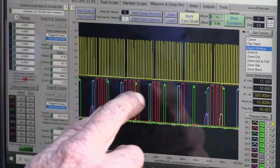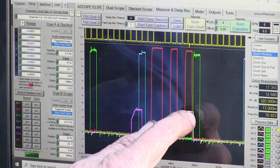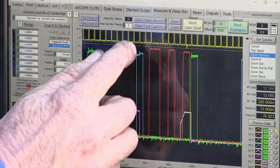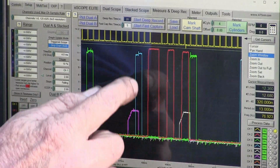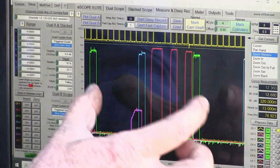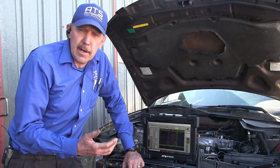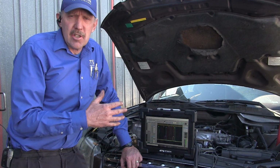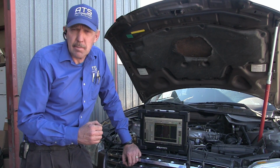What I want to show you is what we were off last time. So right here we can see where I have my phaser target and I have my ignition. Now we have my ignition and my phaser target here. Before, this phaser target wasn't over here on the ignition, it was way over here. Now that created a problem for the car and for it to be able to run and drive properly and not set codes. Now that they've got it in, it's all fixed. The idle is taken care of, so this car is ready to return to the customer right now.